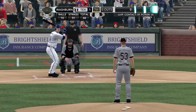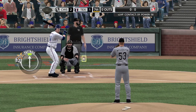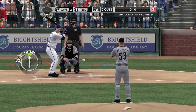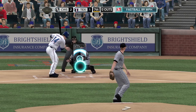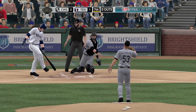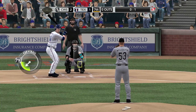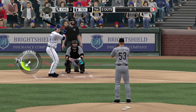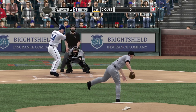David Murphy leading it off. Base hit his last time. Number 14, David Murphy. And the first pitch. Starts him out with a fastball for a strike. Well, I think right now, when you're up by a run in the seventh inning, you've shortened the game. You've got the lead. You want to throw strikes. Do not give them any free passes and catch the ball behind your pitcher.